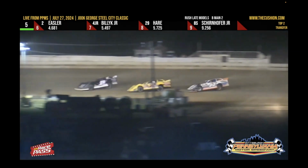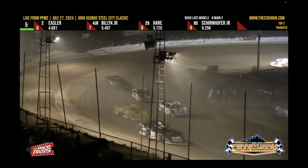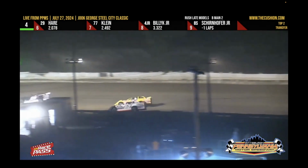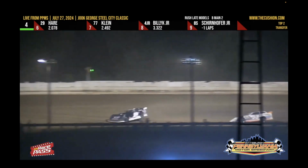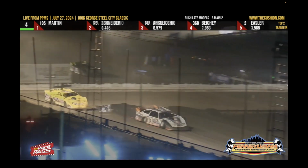Meanwhile, here comes Angelicchio. Angelicchio looking to the inside of Schneider going into turn number 3. Not going to make it. Martin is your leader over Schneider. Schneider's going to have his hands full with Dan Angelicchio. Working into turn number 1 now. Schneider drifts up wide a little bit, opens the hole, and Angelicchio gets underneath Schneider for the number 2 spot. Dan Angelicchio in car number 14A making the charge into the A main event as he gets up into the number 2 spot.